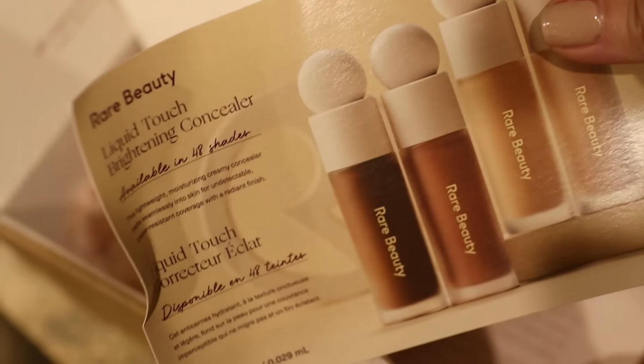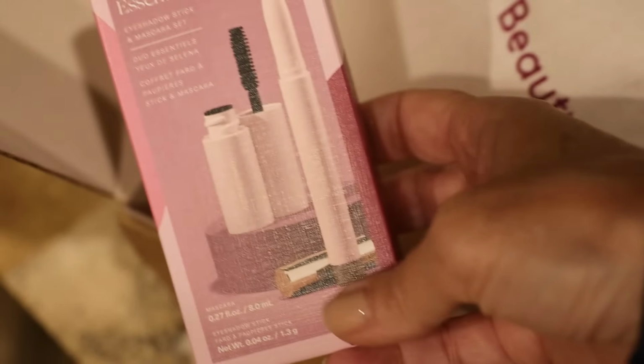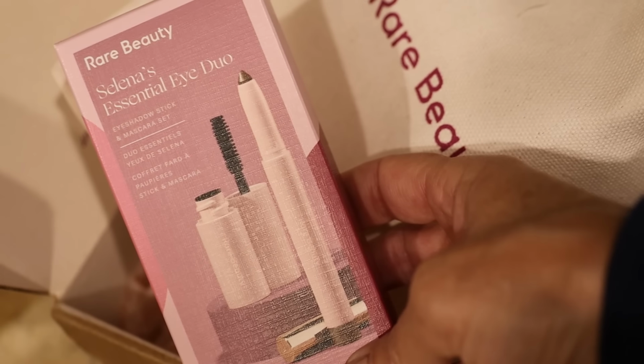And then it comes with a sample. What is that? I don't know if it's concealer or foundation, but I think that's pretty cool. That will go a long way. And this little kit, essentials for your eyes. So I thought that was cute. So we'll do a video on that.